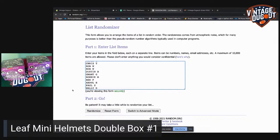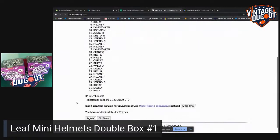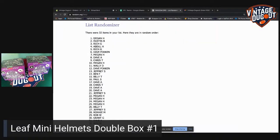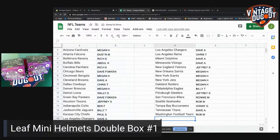All right, so we're going to do this list 5 times for the new players, and that will give us our team assignments. So I'm going to hit randomize, and we're going to just keep doing that 5 times. Then the 5th time, we're going to copy and paste into Google Spreadsheets. All right, so 1 more time, we'll give us our teams. Then I'll give you guys 2 minutes to do trades if you want to. Obviously, you don't have to, but if you want to talk trade, feel free. Get those teams. There you go. 2 minutes for trades.